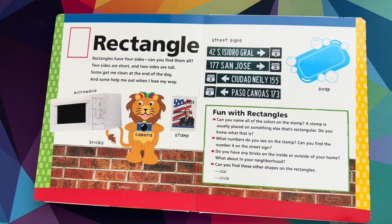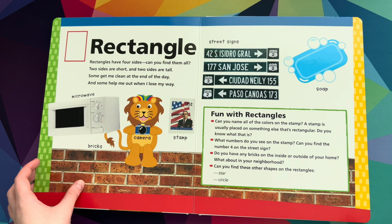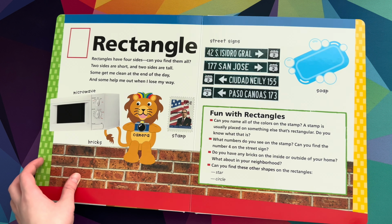Do you have any bricks on the inside or outside of your home? What about in your neighborhood? Yes, we do. And our neighborhood has some bricks in there, outside their houses, too.